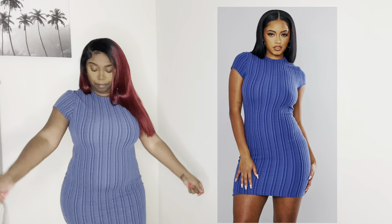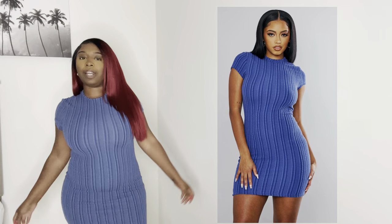With my hair like this, it really does give poison ivy, but I still think it's super cute. It's not doing too much. It's a nice muted jean kind of color. It says navy on the website, but I guess this is navy, okay? But it is so cute, and I really do love it.